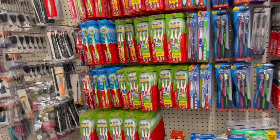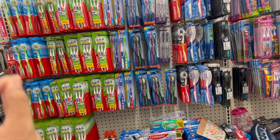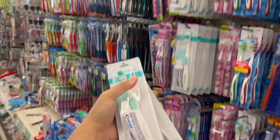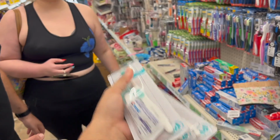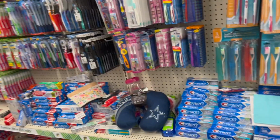Now, this is where I usually like go hard at. This stuff, it's the one that has the toothbrush and the toothpaste all in one. Yes, I buy all these. I buy the whole thing. Let me tell you why. When the kids come over and they spend the night, they have their little thing right here. They can brush their teeth. They're not nasty.